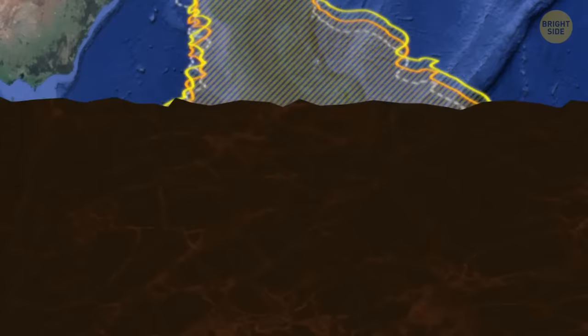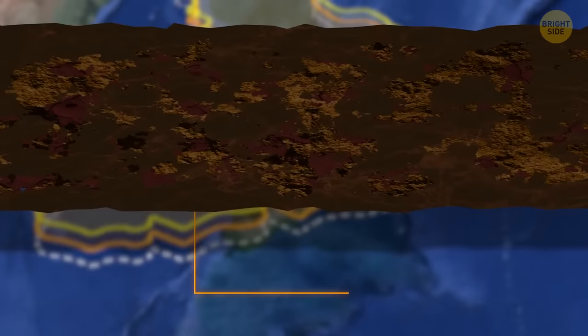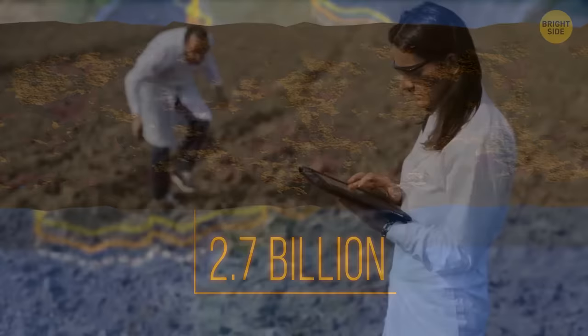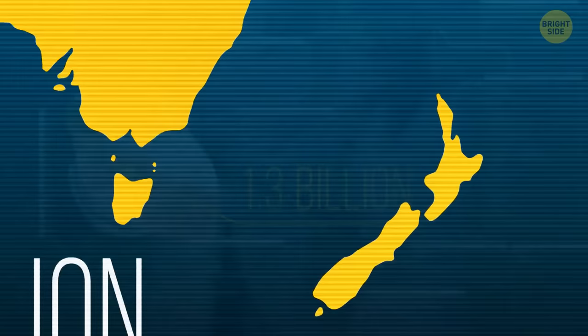That means some craton is missing, even though it holds some leftovers of older rocks and parts of the mantle. They're estimated to be as old as 2.7 billion years old. Scientists did some studies on the zircon crystals from New Zealand and found out that they're as old as 1.3 billion years old. The rest of the continents are more than 3 billion years old.